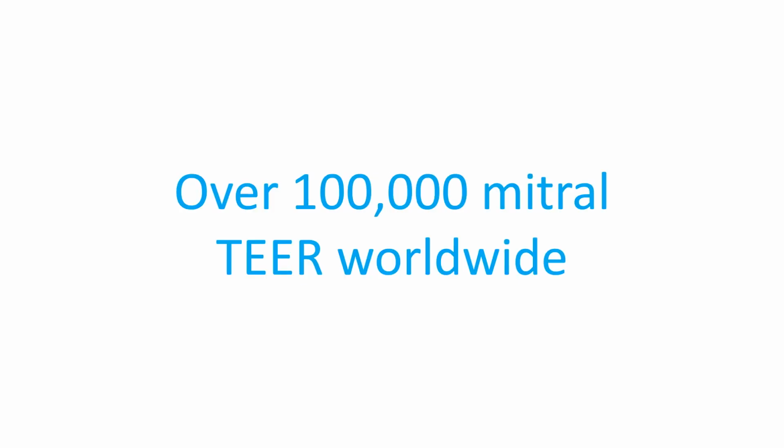Authors mentioned that at the time of their report, over 100,000 mitral TEER procedures have been performed worldwide. They also added that the mortality and morbidity risks of mitral valve surgery after TEER are not negligible, and only less than 10% of patients underwent mitral valve repair.